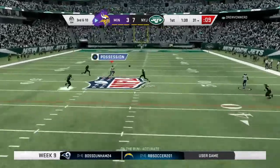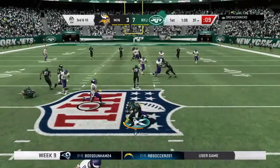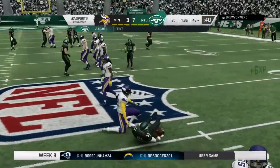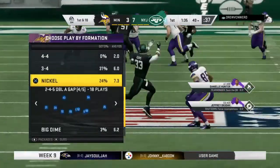He'll look to throw. Flushed out right. Thrown across his body, and it's intercepted. Picked off by Jamal Adams. And they get the football. They'll set up shop at their own 49-yard line.